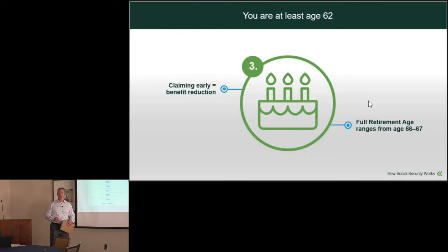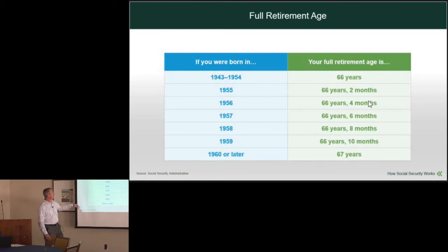Here it actually shows how they set up this plan. If you're born between 1943 and 1954, you qualified for full benefits at age 66. If you're born in 1955, the government made you wait 2 more months to collect your benefits, so you got them at 66 and 2 months. If you're born a year later in 1956, they made you wait 2 more months, so now it's 66 and 4 months, and so on. If you're born in 1960 or later, it's age 67. So it's age 67 today.